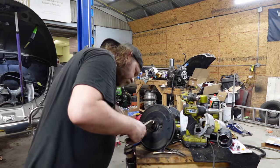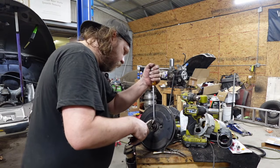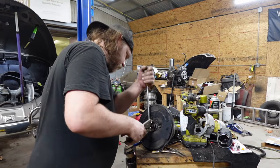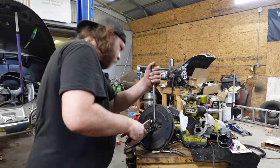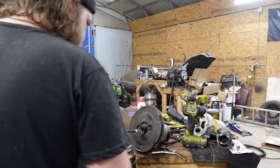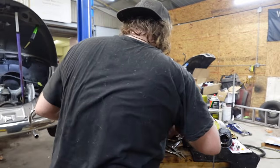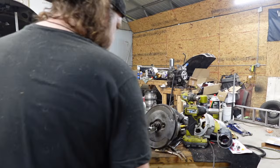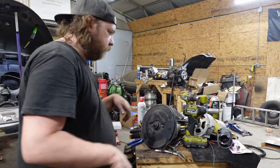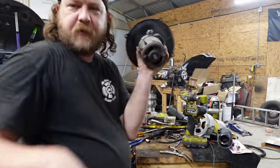I might actually have to go get a puller in the morning. It's just not moving. All right, I'm gonna throw this in my vise and be not so nice to it, because it's moving way too much. I'll be right back.